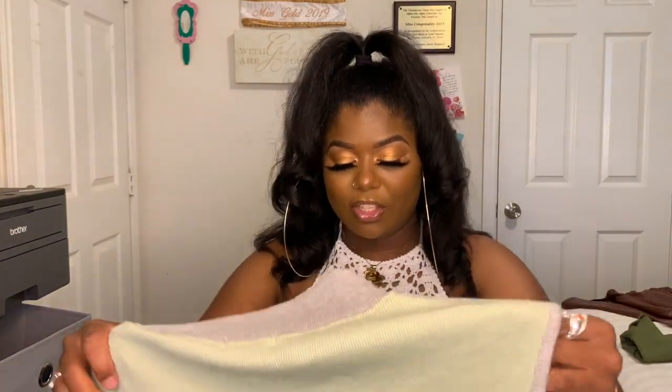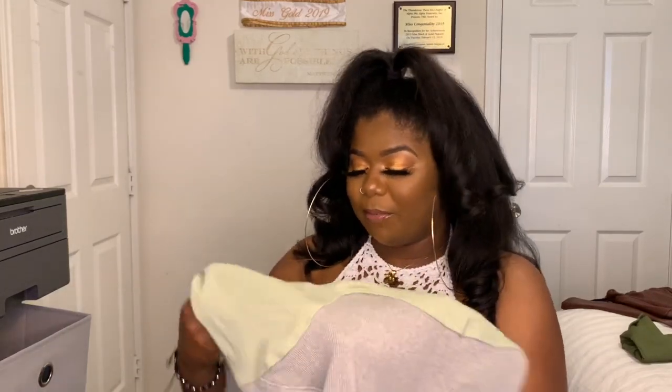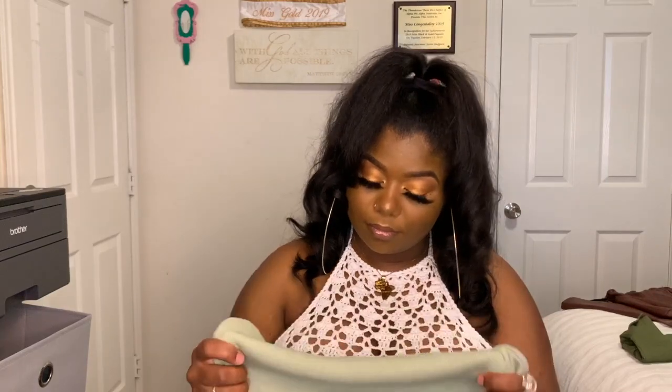So the first thing that I got was this dress. First off, I love this dress, okay? It was so cute online, and it's even cuter in person. It was giving me Shego vibes. If you don't know who Shego is, you're too young, but welcome. Anyway, yes, this was giving me Shego vibes and I did not know it was ribbed. Still cute. Stretchy, still cute.